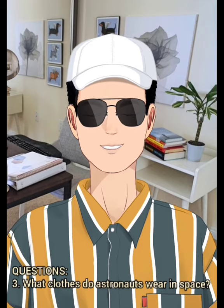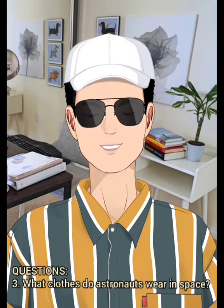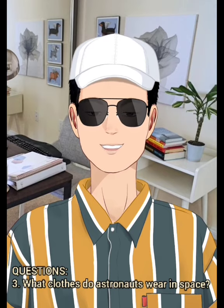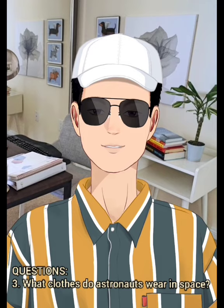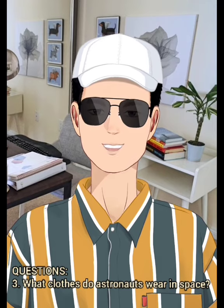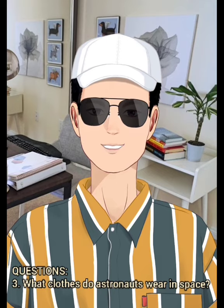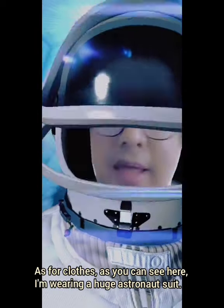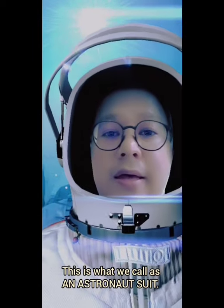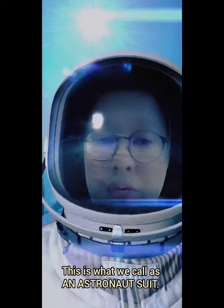By the way, Sir Hafiz, your pupils here are interested to know about the clothes you are wearing there in space, because we always see you wearing formal shirts and slack pants. So we would like to know more about the clothes that you're wearing in space. Okay, as for clothes, as you can see here, I'm wearing a huge astronaut suit. This is what we call an astronaut suit.